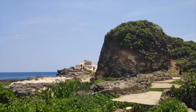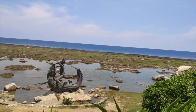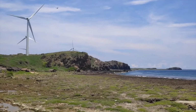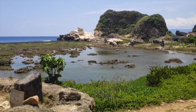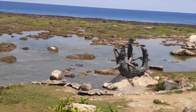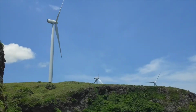The Kapurpurawan rock formation is located on the rocky coast of Burgos, Ilocos Norte. It is known for its creamy white and streamlined limestone formations, which had been sculpted by different oceanic and weather forces. Burgos is located on the northwestern tip of Ilocos Norte.